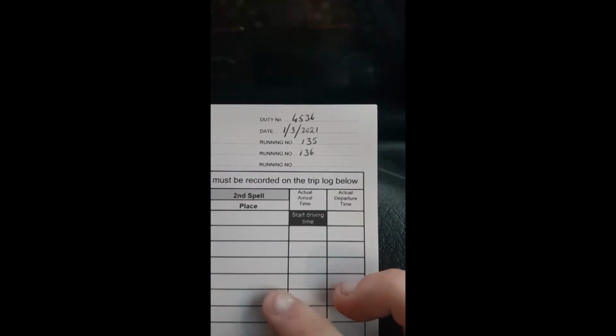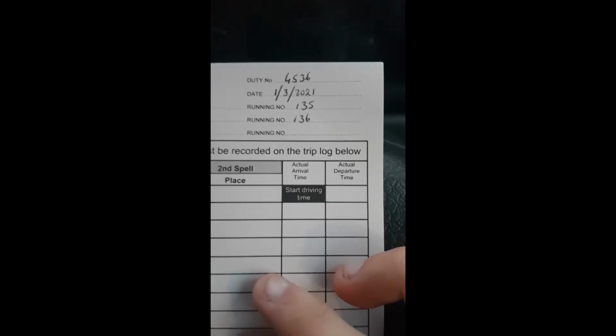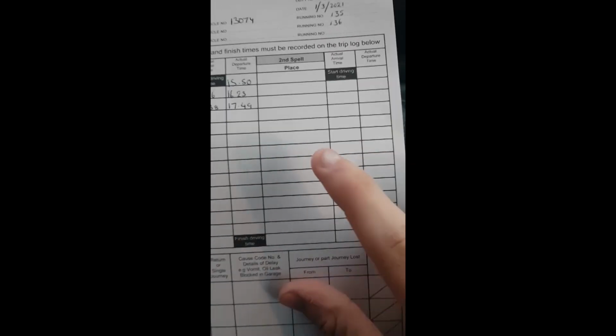Okay. And then you've got the duty number up here, which is 4536. The date, pretty straightforward, and then your running numbers. Okay, so now you get to the main bulk. So you've got your first half here and your second half here.